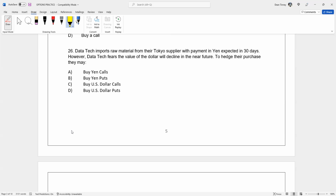DataTech imports raw material from their Tokyo suppliers. So I'm a U.S. importer. I'm expected to pay yen in 30 days. So I'm not afraid that my dollars are strong and I end up getting more stuff. That's not going to be the problem. The problem is my dollars are weak and I'm not going to be able to get as much raw material. So again, what I'm afraid of is the yen going up.